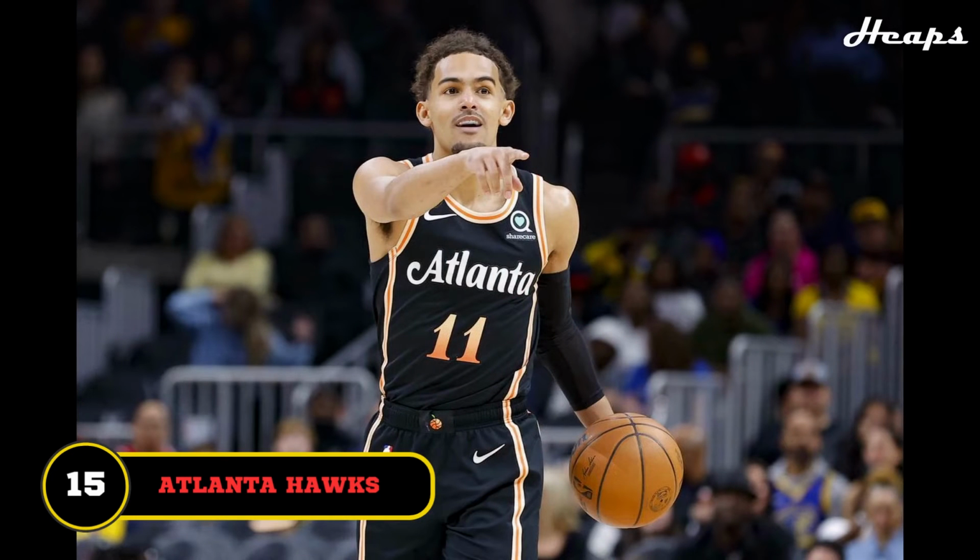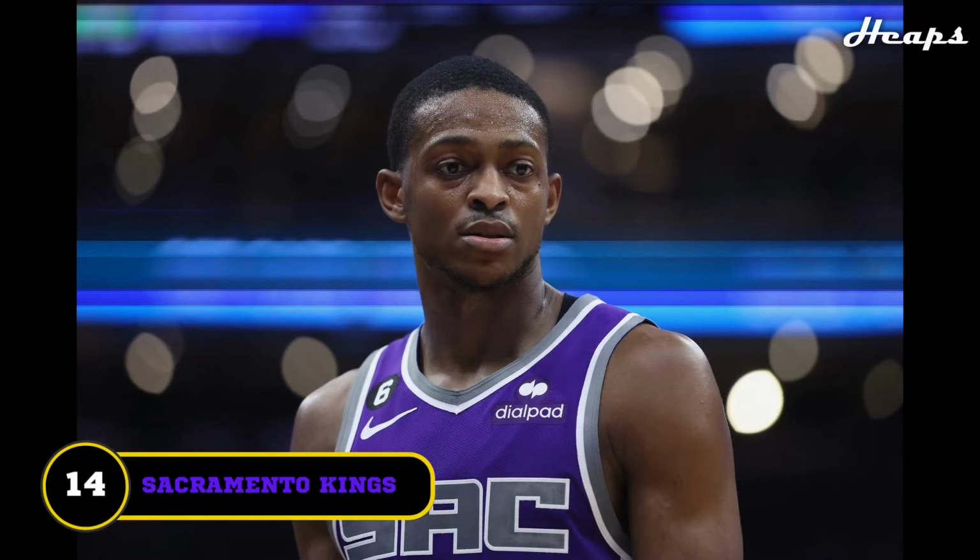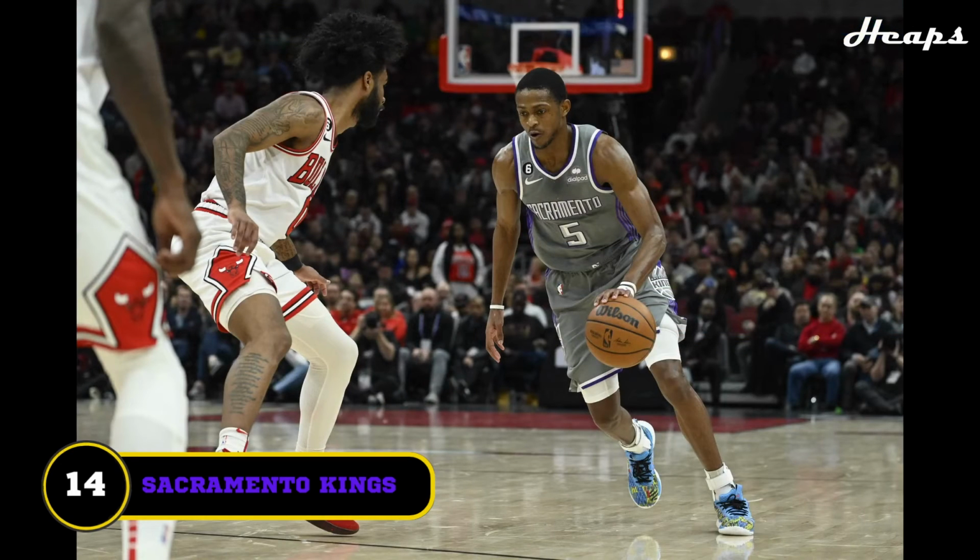At 15, we have the Atlanta Hawks. Their peach city jerseys are great, and if we're talking about their normal home and away and alternate jerseys, they look clean as well with the red, yellow, white, and black. At 14, we have the Sacramento Kings. The purple themed jerseys are so clean. Their association, icon, statement, and city jerseys all deliver. A simple but modern design, so there's really not much to add.